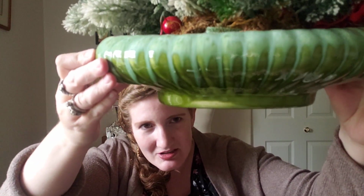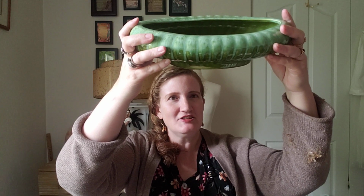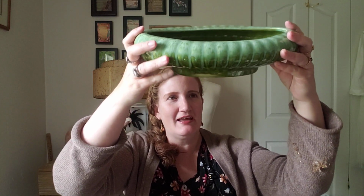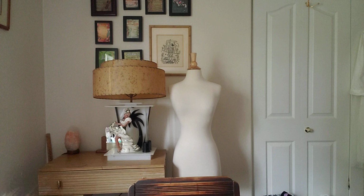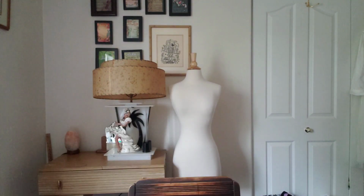I found this vintage, I guess it'd be like a tabletop decoration, but it's this really nice pottery dish. It says on the bottom, Jenkins Ceramics USA J50. I think this was probably from the late 60s, early 70s. Let me see if I can put this back together.